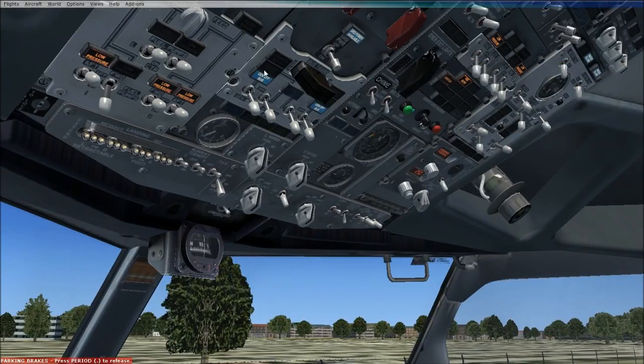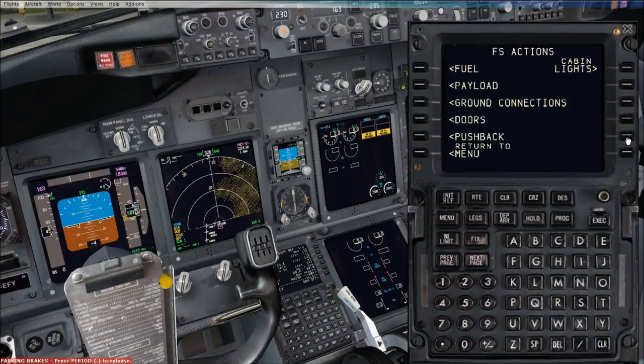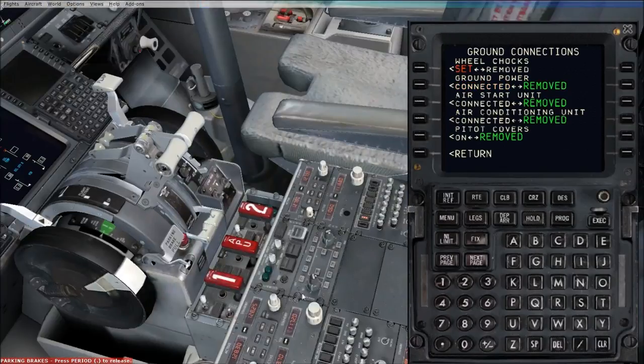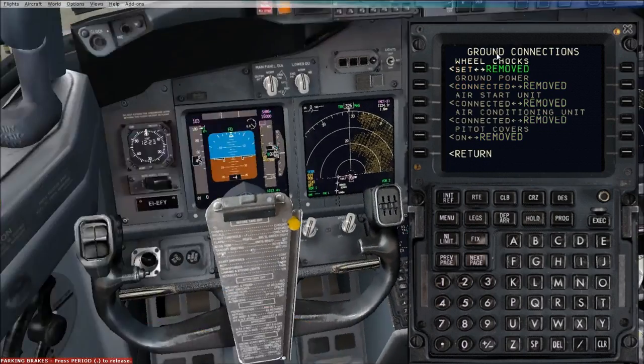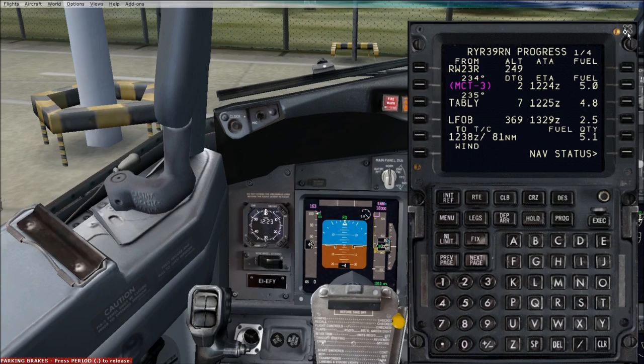Do go and check out the APU starting up. That's good. There we go. So we can get rid of the ground power now and turn all the fuel pumps on. So ground power, and we can set the parking brake, remove the chocks, and we can put this on the progress page.